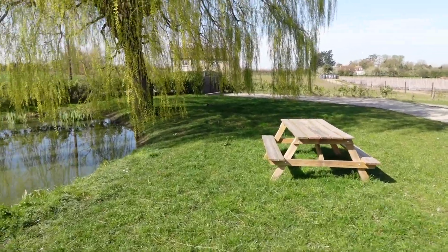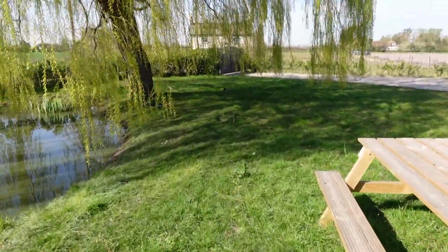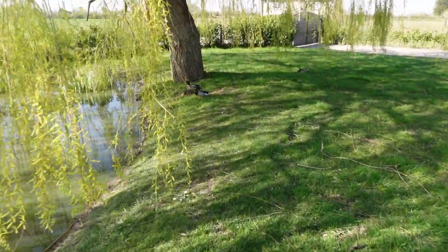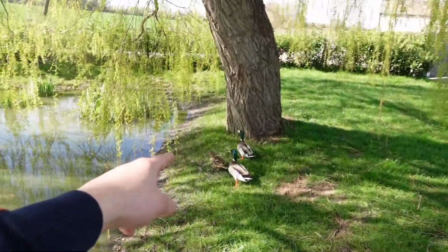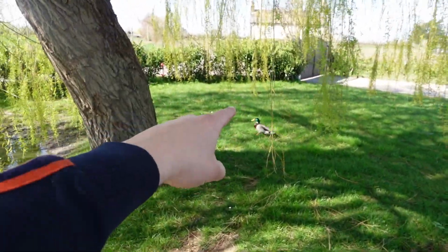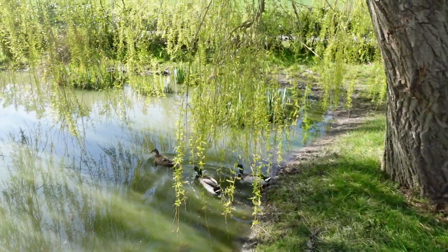Do you know I'm a duck whisperer? Quack! Whack, whack, whack! Look, they love it, look. That's Dave, that's Fiona, Terry, and then that one over there is called Paul. Don't know what it is, maybe I smell or something. They don't really like me that much.